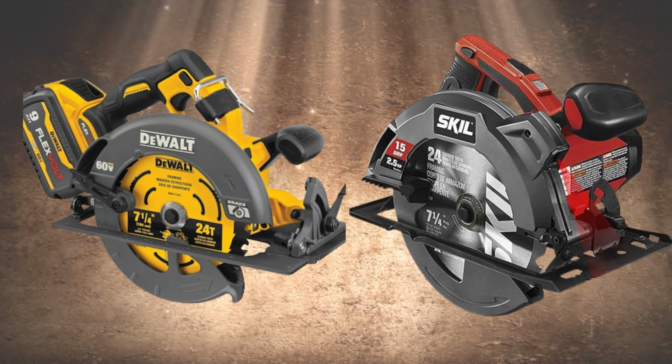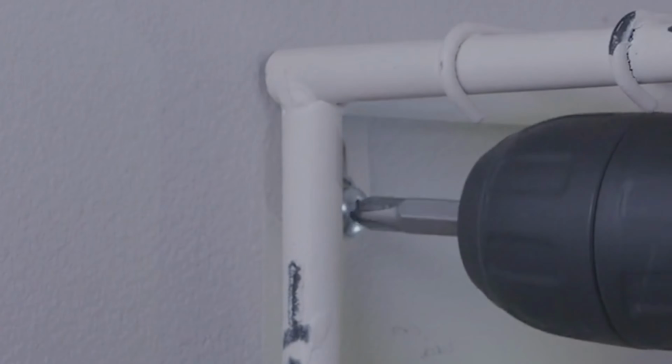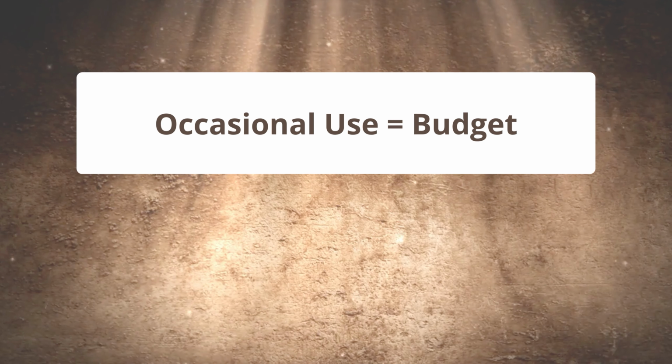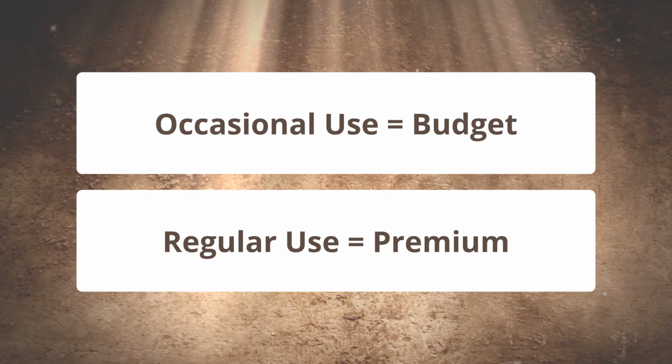Bottom line from these three comparisons. Premium tools give you real performance improvements, brushless motors, better safety features, and professional control. But match your tool quality to your usage frequency. Weekend projects, budget tools work fine. Regular construction work, premium tools save time and deliver better results.